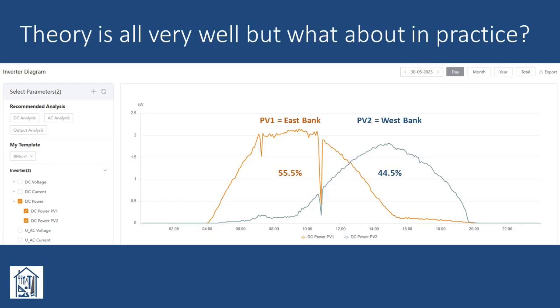Given what we've just learnt from the PVGIS data, I wondered if it was worth another look at the actual inverter data from my system. Pulling up the PV traces for the 30th of May again, exporting the data into a spreadsheet and then doing some number crunching allowed me to calculate how much power was actually generated by each bank in 5-minute time slices.